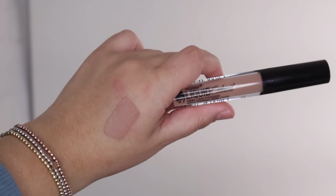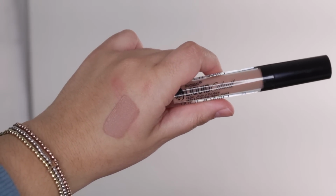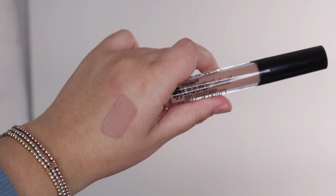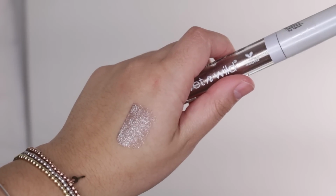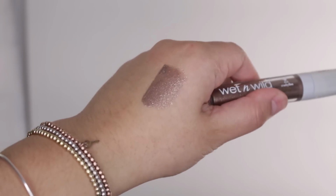This one I use as the transition color. This is in Sand Castles, and it does dry a little bit darker than this, so that's why it's perfect to use in the crease. So I've been loving this, and then I also have one of their metallics and shimmers. The metallic one I have in You Copper Cat, and this is beautiful on the lid, and then the shimmer liquid eyeshadow in Cashmere Love is super pretty for that little glittery shine on the lid or inner corner or even lower lash line.